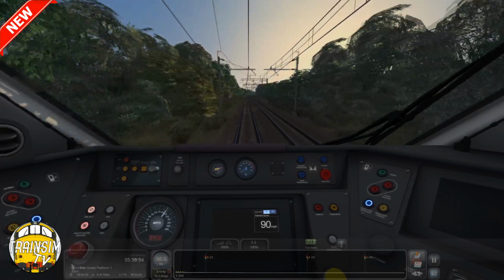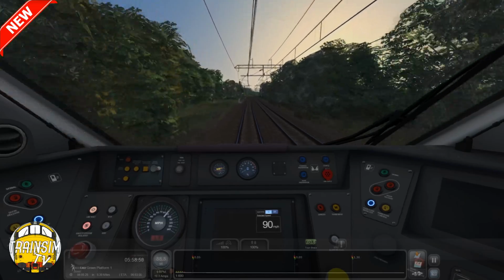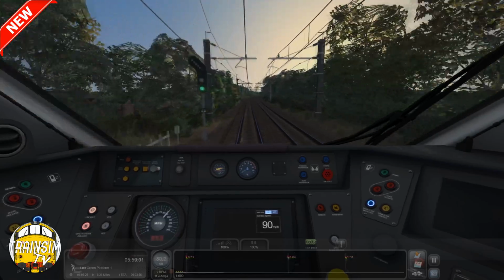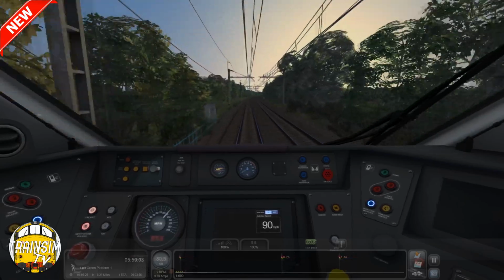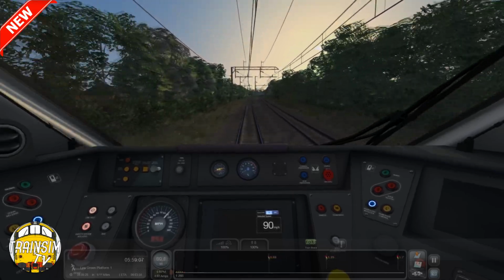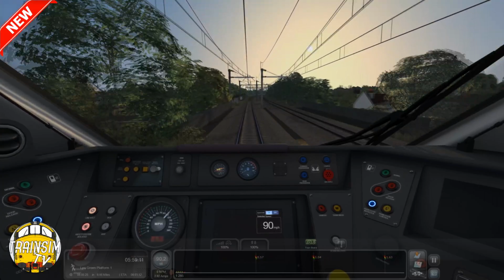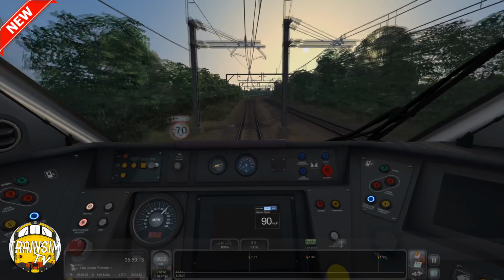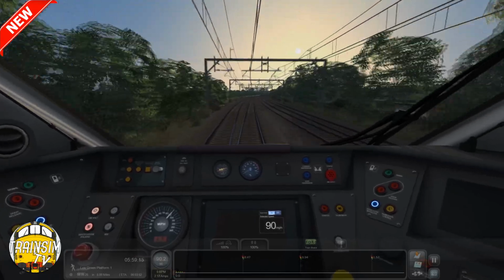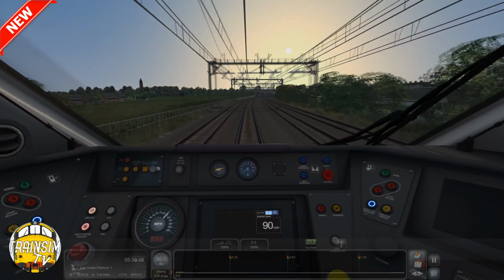So first stop's Lee Green is 6.5 miles, and in that meantime, I'm just going to give you a little bit of a read up on this part of the manual. So traction physics, great care has been taken to try and accurately simulate the acceleration characteristics of the subclasses of both electric and diesel. In electric mode, real-world observations suggest that all subclasses perform in a similar manner. Acceleration is swift at a constant rate to around 23 miles per hour before tailing off as speed increases.